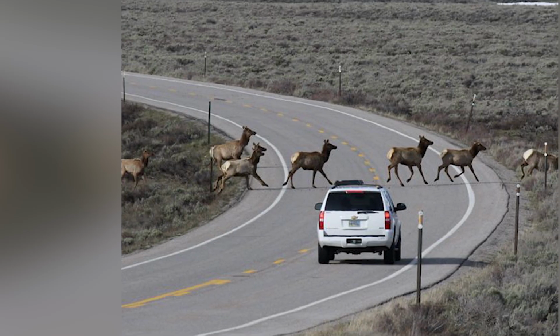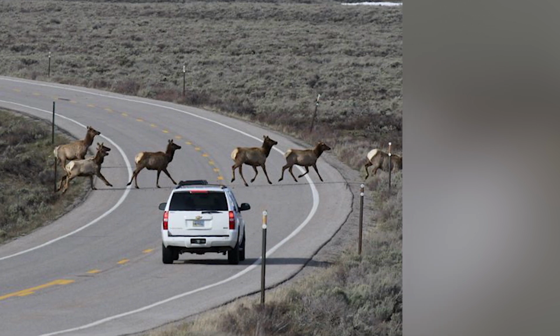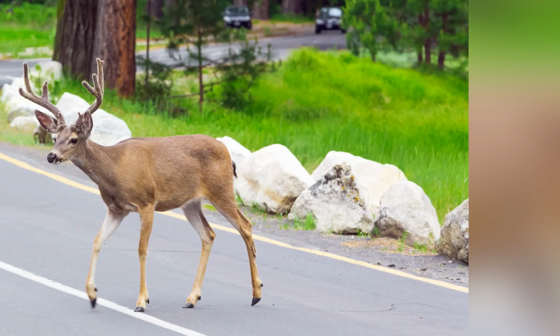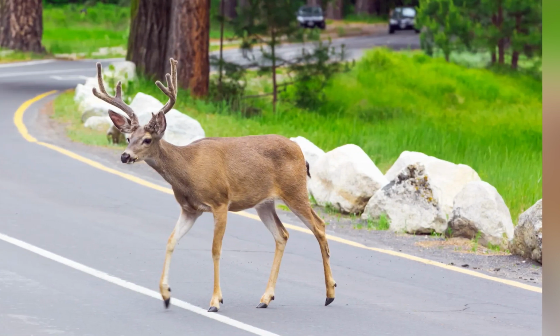9. Environmental factors. Consider environmental factors that may have influenced the need for adequate signage, such as local wildlife patterns, time of day, or seasonal variations. These factors can contribute to the overall assessment of liability.